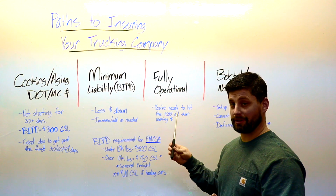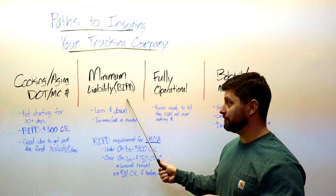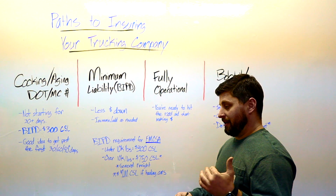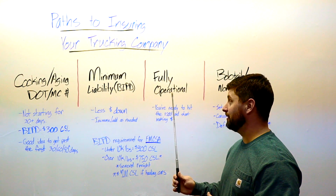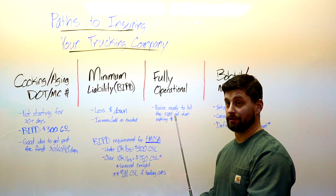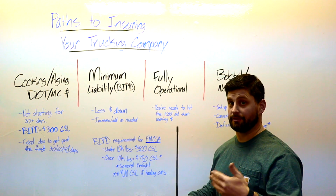Less and less people are starting with this, though, because of all the delays and everything. We start a lot with the minimum liability because there can be delays on getting your truck, because you might have a driver that's on the fence and you don't have everything else in place yet. So instead of paying for everything that you're not even technically going to use today or tomorrow or the next day, you start with the minimums. And then as you need it, we add it on.